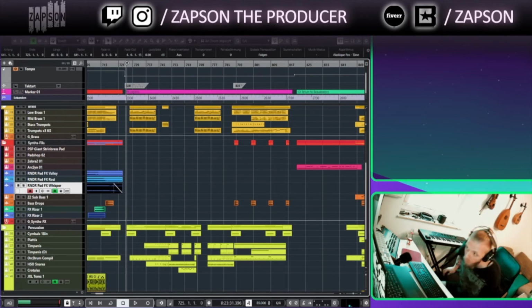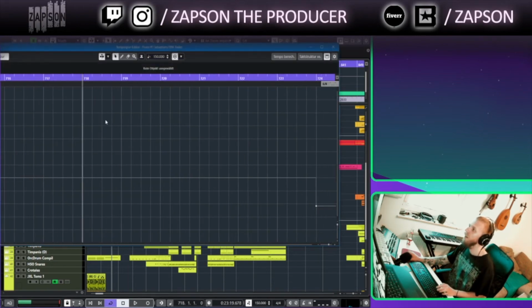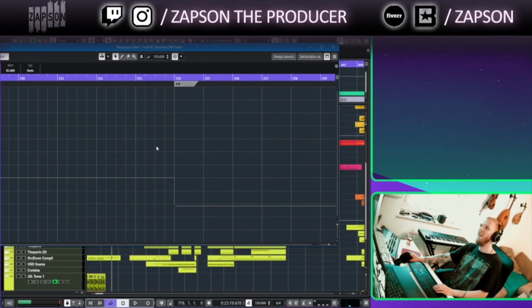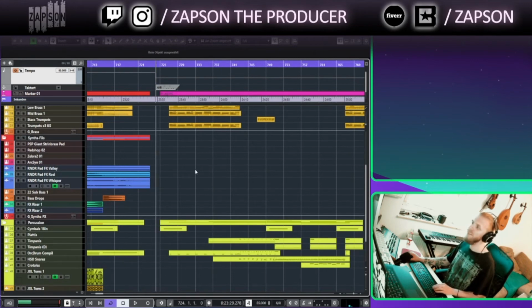The next song is called Legions, and it's in 6/8, and it's quite a tempo drop if you see it here in the tempo track. Here we have the Horror House, which takes place at 150 beats per minute, while the Legions track drops almost half to 85. This one is a bit slower, but it doesn't mean that it's less intense. Let's check that out.